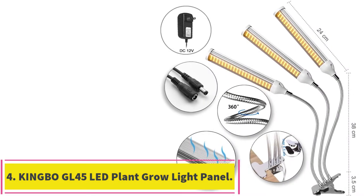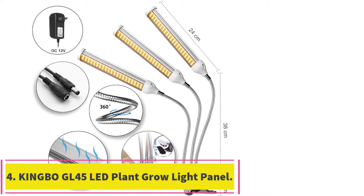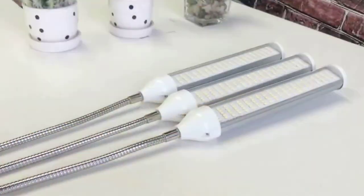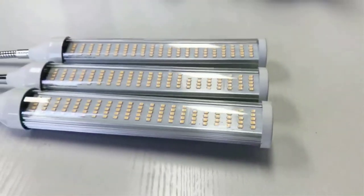At number 4. KINGBO GL45 LED Plant Grow Light Panel. KINGBO GL45 is a 45W LED panel light that has the equivalent brightness of a 100W HPS bulb.